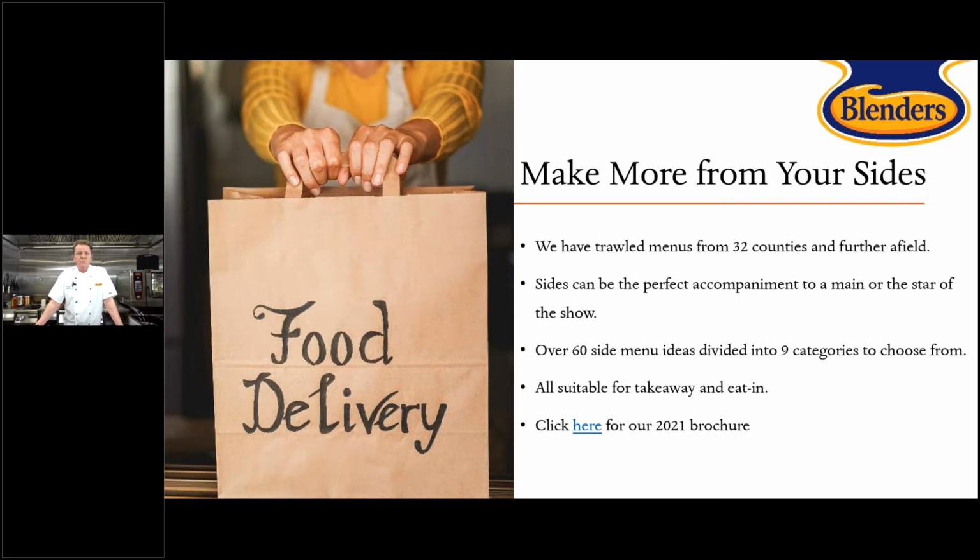What we found was that sides can be the perfect accompaniment to any dish, and in a lot of cases, they can become the star of the show. So we've put together, as I said, just over 60 menu ideas, divided over 9 categories. And these are all suitable for takeaway, but also suitable for eat-in.